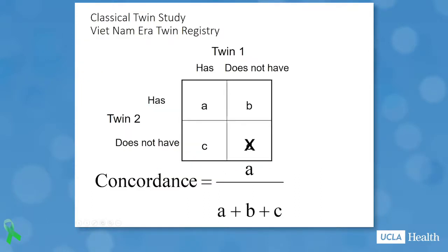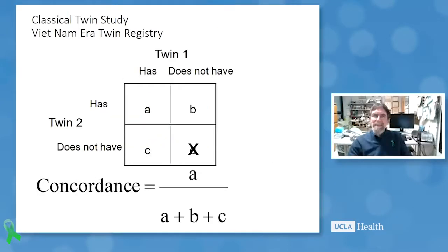But what about the general population? This is how you do a twin registry, and this is something that we did a while ago. This is the Vietnam era twin registry. It's all veterans and therefore all men at that time. Only men were included in that registry. That's different, as I'll show you in the next twin study.